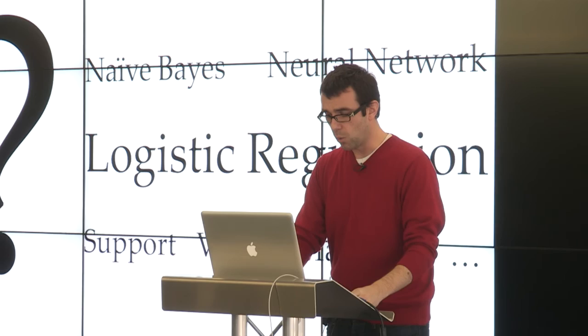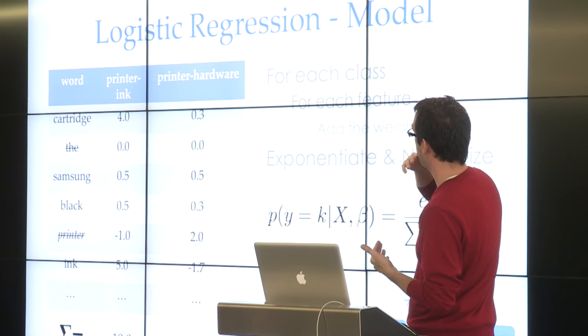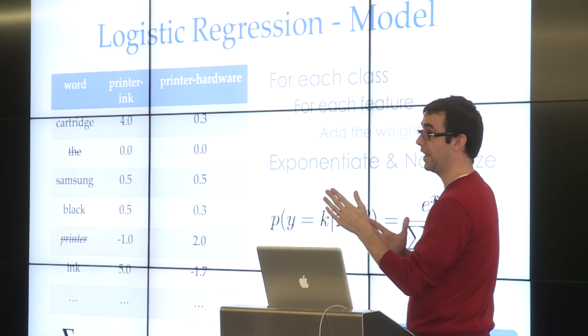So we went with logistic regression, and for those of you who aren't familiar with it, it's the simplest model ever. Imagine you have a particular document, and the words in that document are cartridge, Samsung, black, and ink. That sounds like it might be a printer ink product. You already know that it's somewhere in the printer leaf, and there are two options: printer ink or printer hardware. Now there are two classifiers. The classifier in this printer node has parameters for the printer ink label and parameters for the printer hardware label. And these are the values.